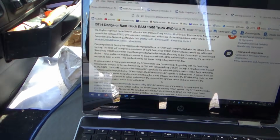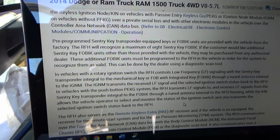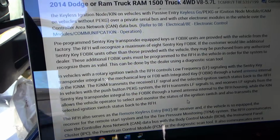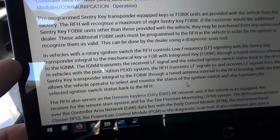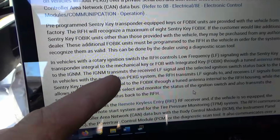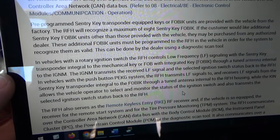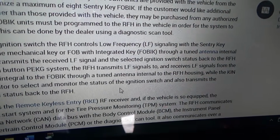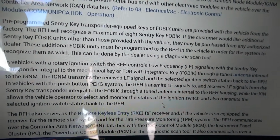Okay, this is so cool that I just took a training class on these wireless, stop push button systems and keyless entry. So let's read the description of operation. In vehicles with a rotary ignition switch, the RFH controls low frequency signaling with the Sentry key transponder integral to the mechanical key or fob with integrated key, FOBIK, through a tuned antenna internal to the IGNM. The IGNM transmits the received LF signal and the selected ignition switch status back to the RFH. Vehicles with a push button system, we don't care about that.